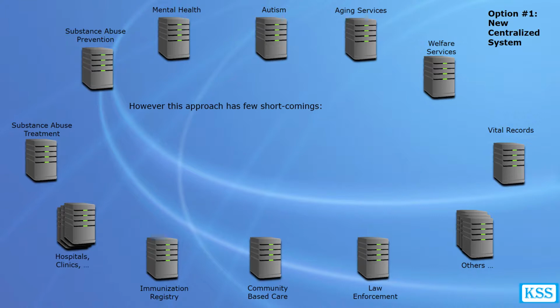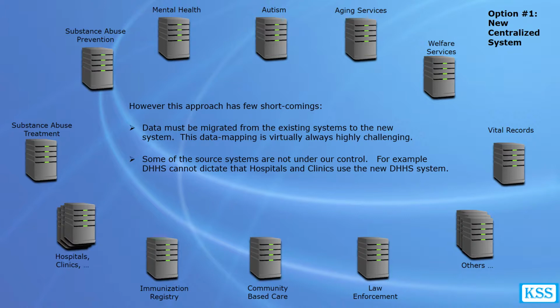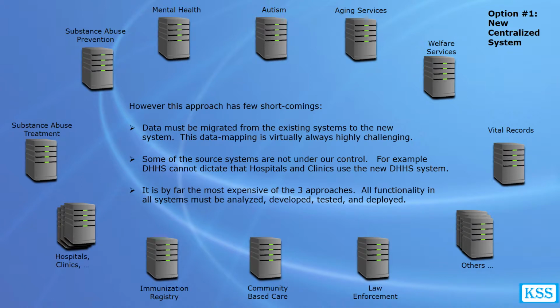However, this approach has a few shortcomings. Data must be migrated from the existing systems to the new system. This data mapping is virtually always highly challenging. The data structures in the old system are not going to be directly the same as the data structures in the new system. Some of these source systems are not under our control. For example, DHHS cannot dictate that hospitals and clinics use our new system. And this is by far the most expensive of the three approaches. All the functionality in all the systems must be analyzed, developed, tested, and deployed.